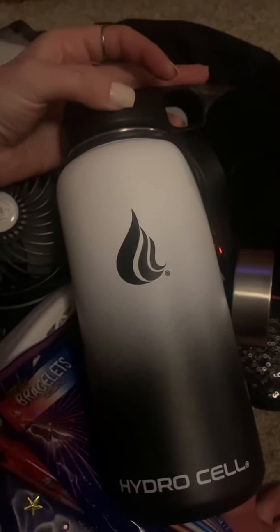Last but most certainly not least is this little cooler, like drink holder. It's for me and Russ. Jace is gonna have his bottle or his sippy cup, so he won't need one of these, but we got one for us. We're just gonna attach it to the stroller too.